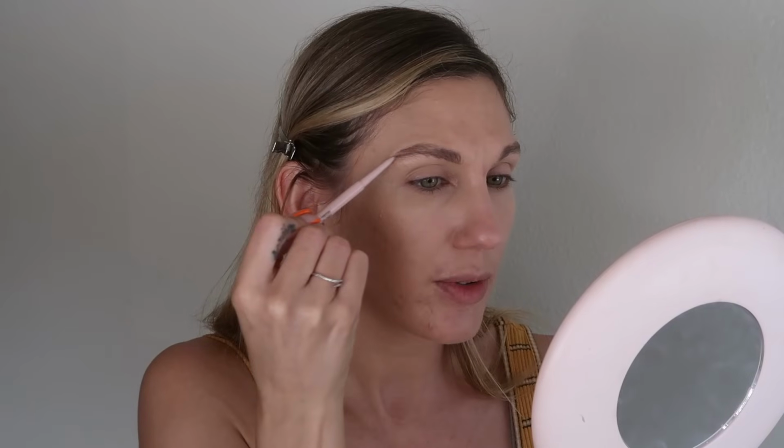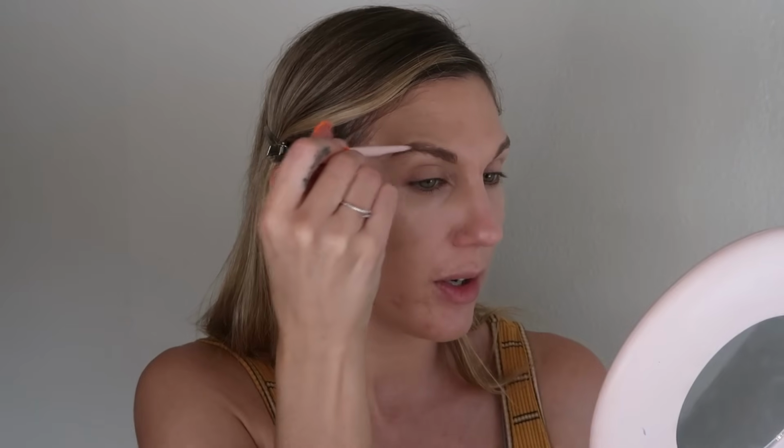I've been enjoying both of these from Covergirl, and I just kind of go back and forth on if I have a preference. If I want thicker, fuller brows, I use the brow filler, or if I just want a more standard brow, I guess, then I use this brow liner.